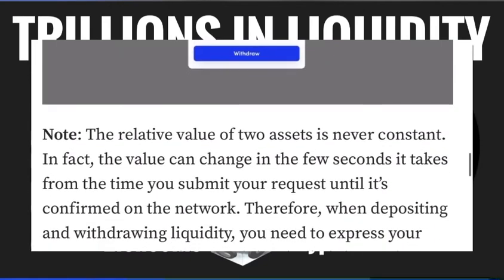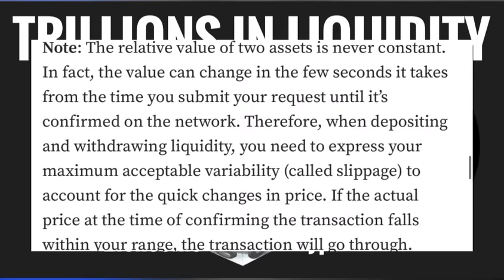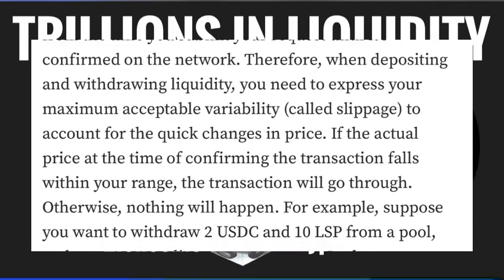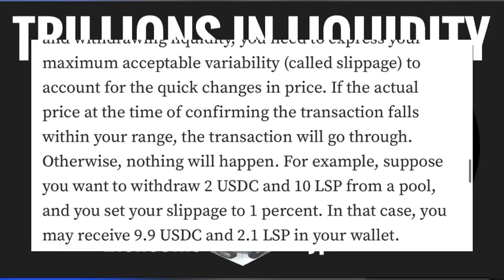Note that the relative value of two assets is never constant. In fact, the value can change in the few seconds it takes from the time you submit your request until it's confirmed on the network. Therefore, when depositing and withdrawing liquidity, you need to express your maximum acceptable variability, called slippage, to account for quick changes in price. If the actual price at the time of confirming the transaction falls within your range, the transaction will go through. Otherwise, nothing will happen.